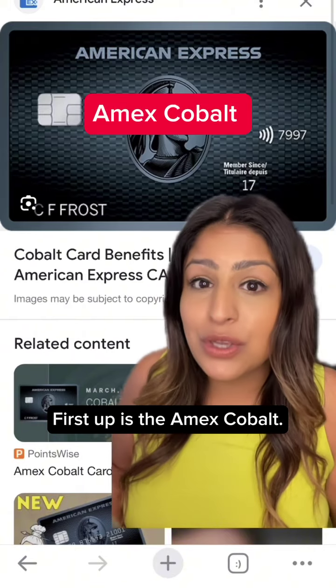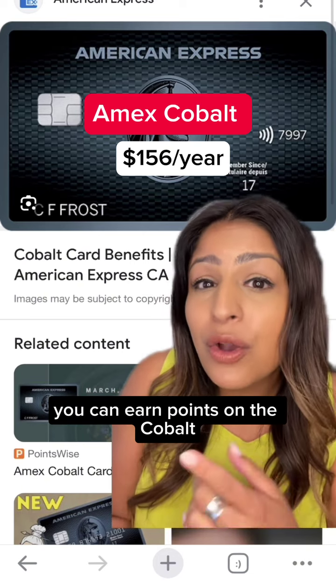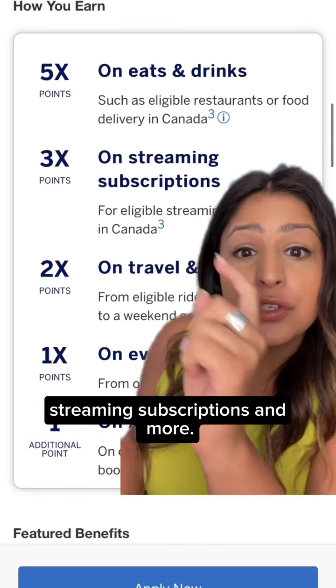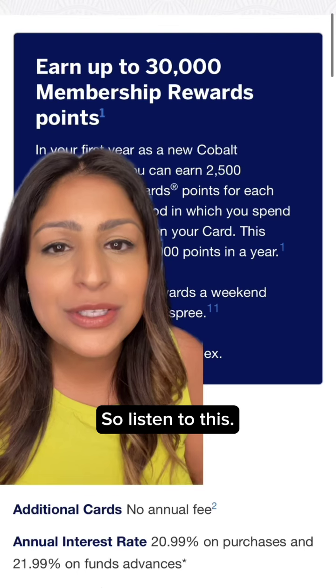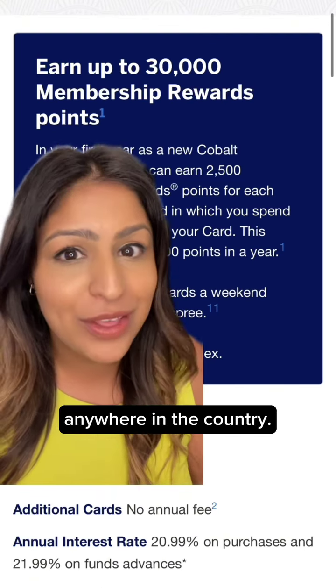First up is the Amex Cobalt. It costs $156 a year, and according to Forbes, you can earn points on the Cobalt more easily than any other credit card in Canada. Everything from food, streaming subscriptions, and more. You get up to 30,000 points for just signing up. So listen to this. That's basically enough points to get you a free ticket to anywhere in the country.